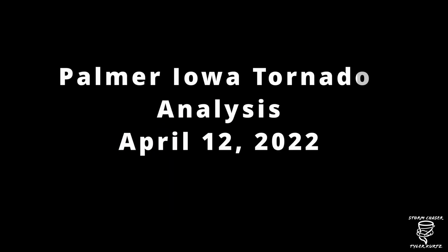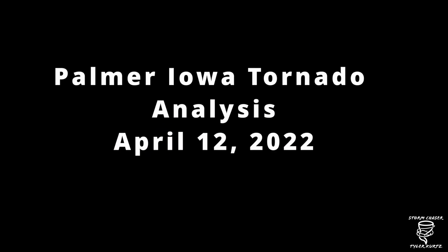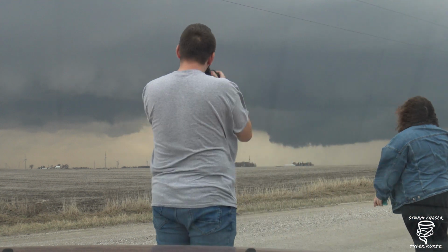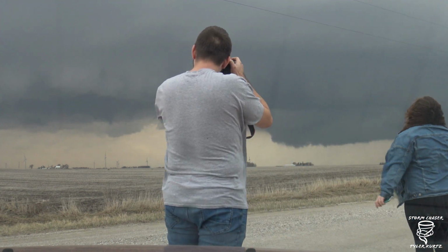On April 12th, 2022, there was a good possibility of severe thunderstorms capable of very large hail and strong tornadoes forecast for portions of Iowa.